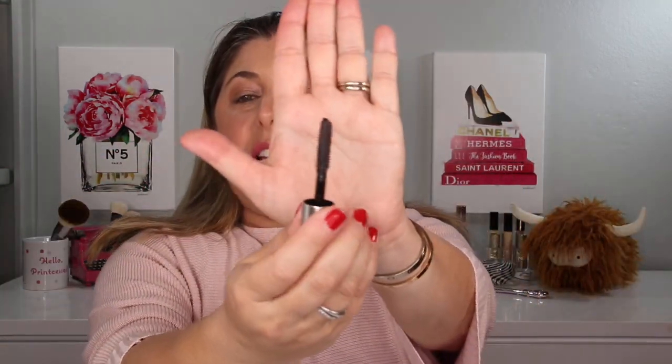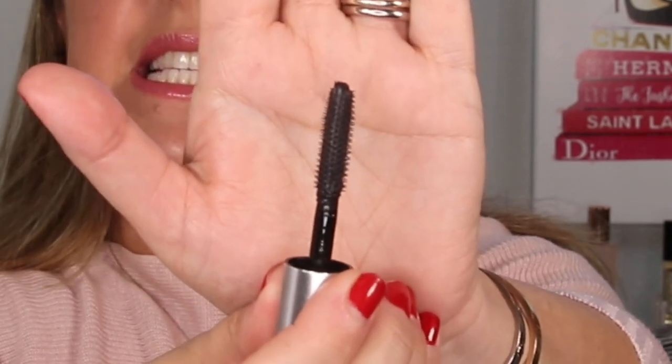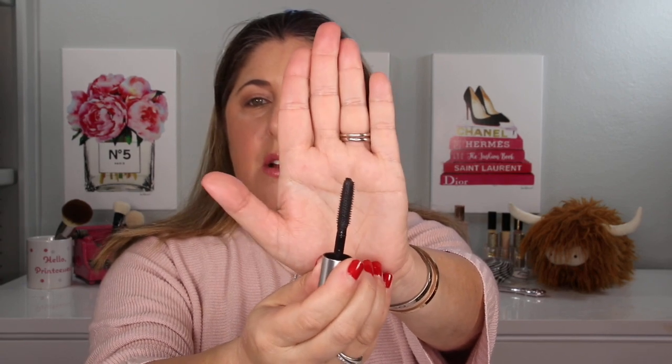At any rate, let's try the Benefit first. Now, this is an interesting concept, and I don't know if it's just marketing gibberish or not. So let's take a look at the wand here. This is supposed to work like a magnet. Supposedly, if you believe it, inside the wand is a sort of magnetized field. No, I don't know what I'm talking about here. I'm just repeating what I've read. And then particles inside the mascara are activated by the magnet within the wand. I know. And it lifts the lashes, supposedly. So we'll just see about that.